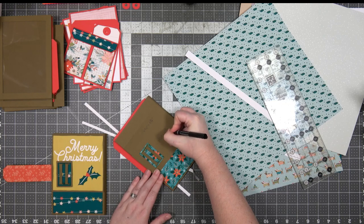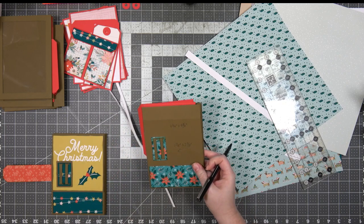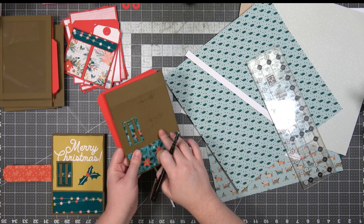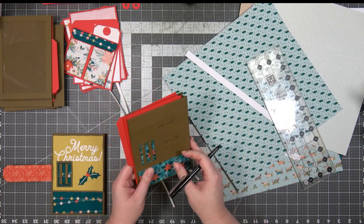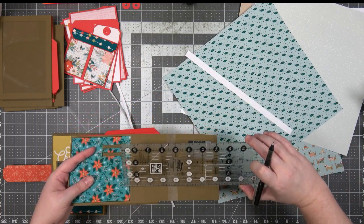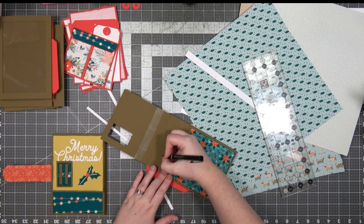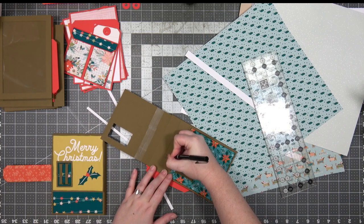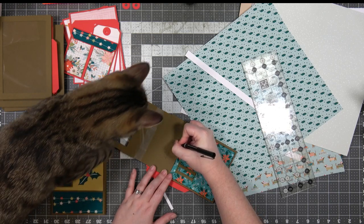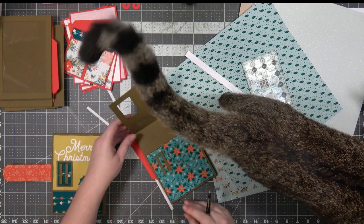1 7/8 by 2 5/8 is what this window size needs to be. Okay. And so that I'm just drawing that there so that we know what to write on the rest of them. And then for this piece, it is 2¾. So it's 4¾ by 2¾. Okay. All right. Perfect.